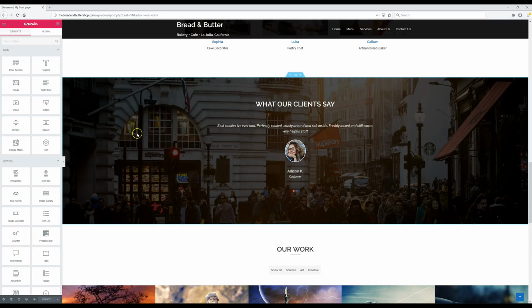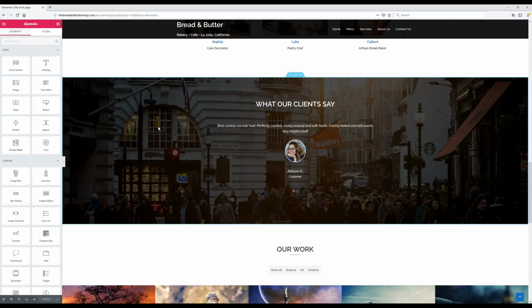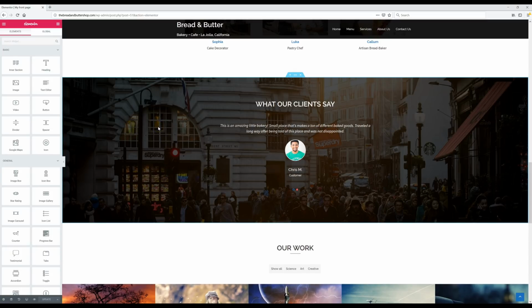And one thing that I wanted to mention to you guys is that when you're uploading these photos for this client section, make sure the images that you use are square, because otherwise the shapes around the pictures can start to vary and they won't look the same. So if you use a square, they'll both look the same.